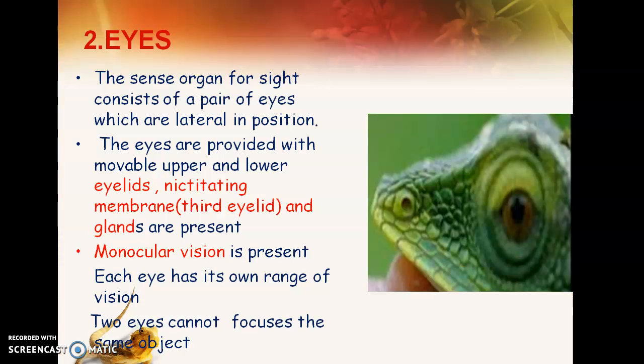Then comes the second organ, that is called the organ of sight, or the paired eyes. In Calotes, it consists of a pair of eyes which are in a lateral position. That means they are present not in front but on the left and right sides of this particular organism. The eyes are provided with movable upper as well as lower eyelids. In addition to that, there is a third eyelid called the nictitating membrane, and associated with the eyes you can see glands like tear glands for moistening the eye. So these are the main structures associated with the eye: upper and lower eyelids, the third eyelid called the nictitating membrane, and the glands.